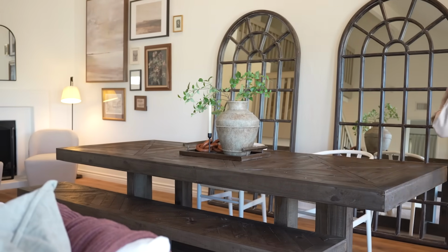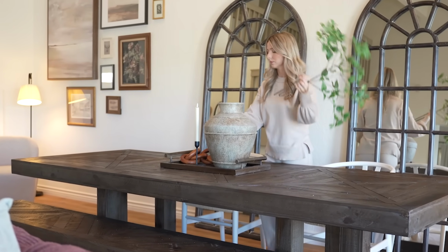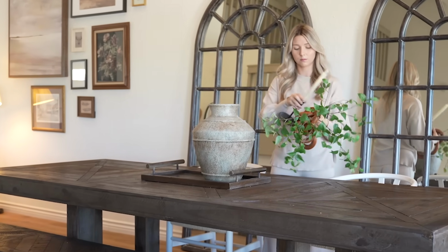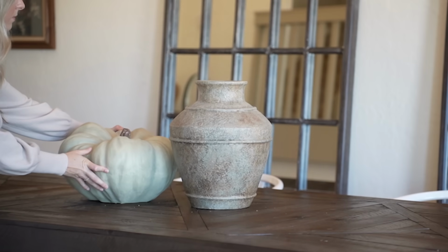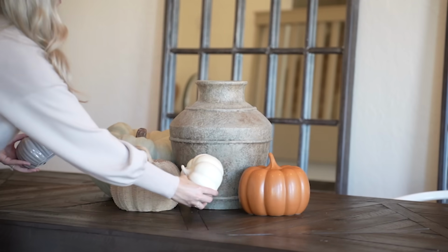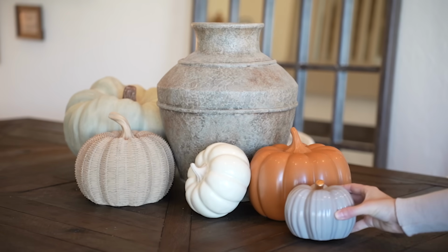Now, I usually have something large and substantial on my dining table because it's so long, we have such high ceilings in here. I like to do something a little large. So I'm swapping out my typical decor here with a pumpkin tablescape. I have a bunch of faux pumpkins in different colors, textures, and sizes, and I'm just laying them across the table in a kind of organic way.